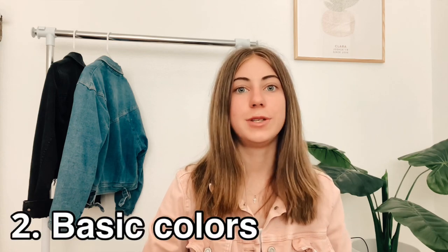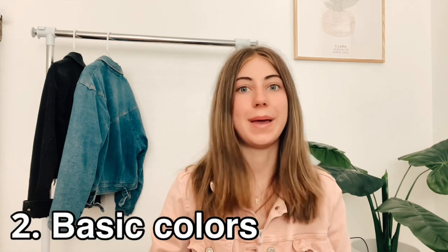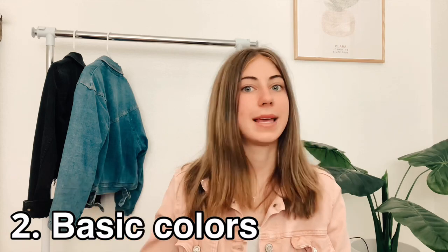The second thing I look for is that it is basic colors. When you're first starting out your closet, just get basic colors. I have a blue and a black back here. Of course, right now I'm wearing a pink one, but that's because I love denim jackets, so I go and get more variety of colors. But I would just stick with your solid basic colors because you can wear them over most any outfits.